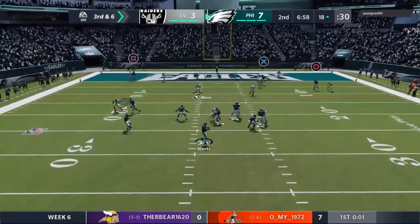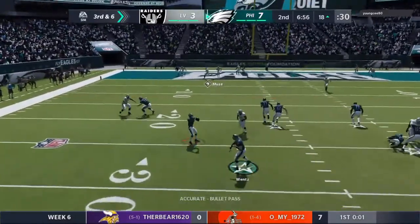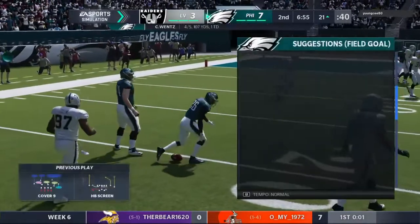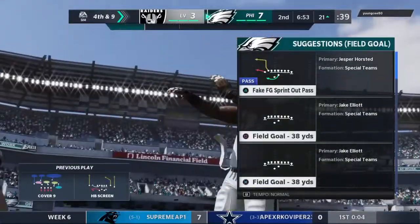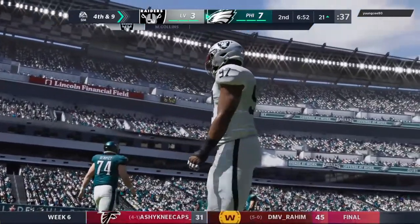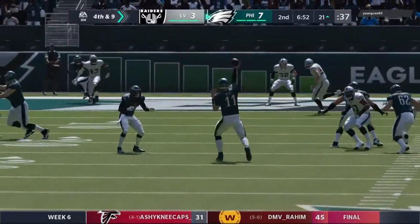Now Wentz on third down. Now they go screen. It's complete. And he'll wind up losing yardage here back at the 21-yard line. Call it a loss of 2 on the play. And that'll bring up fourth down.